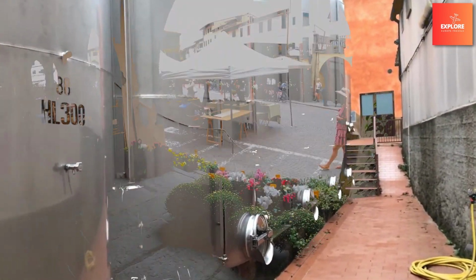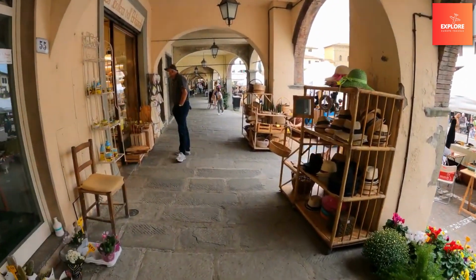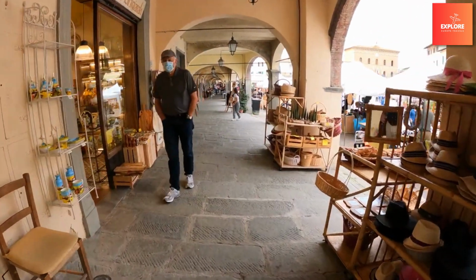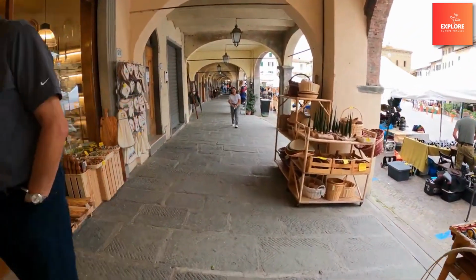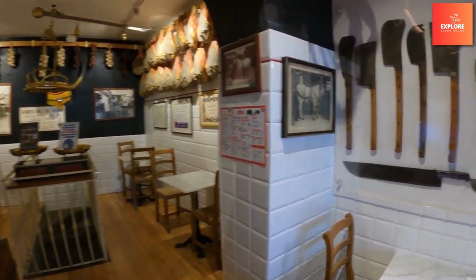But let's not forget about our stomachs. By the time you hit Greve and Chianti, it's lunchtime. This charming town is perfect for a leisurely walk and a delicious meal. If you're craving pizza or traditional Tuscan dishes, Ristorante Pizzeria della Cantina is the place to be.